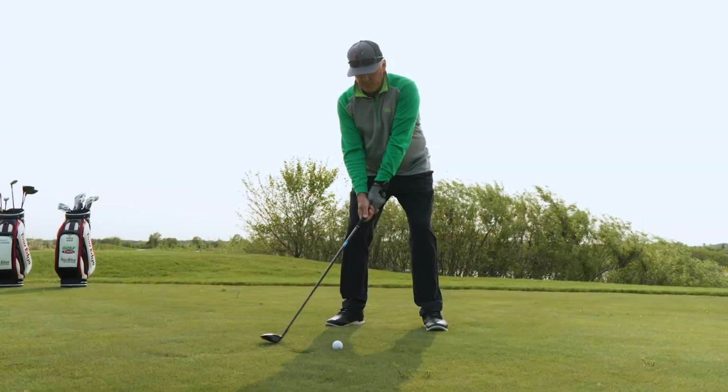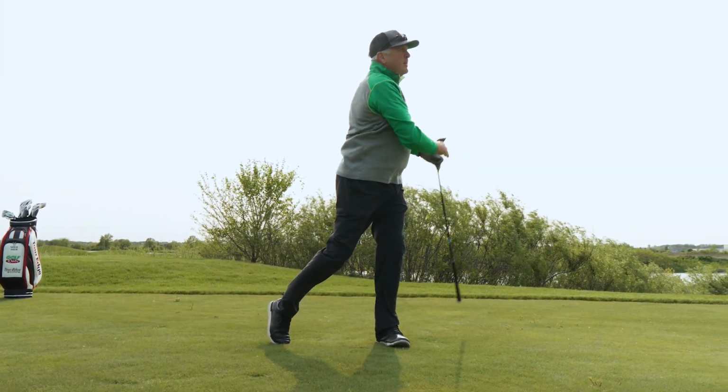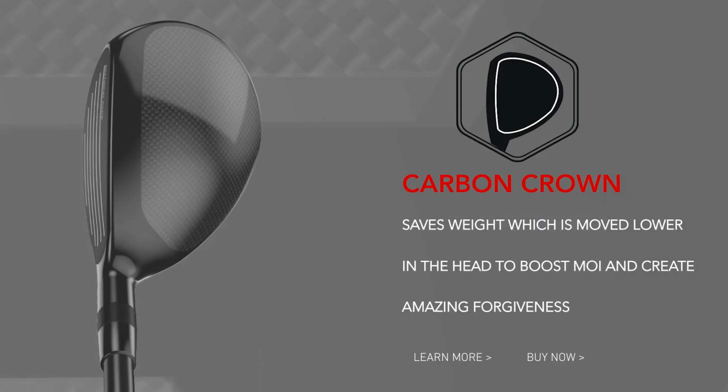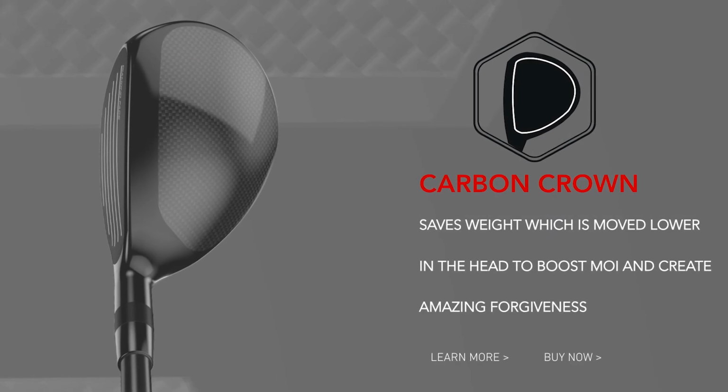So in the E series, it's all about extreme forgiveness and easy to hit. More weight on the bottom, a shallower face, carbon crown, get the weight down below the ball. So the E series is super easy to hit.